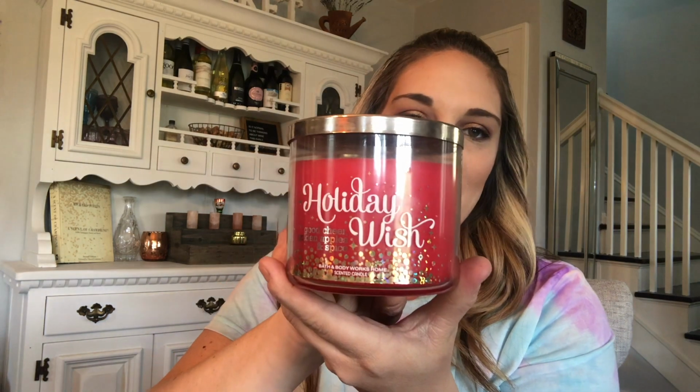And then my last winter holiday scent is Holiday Wish. It says good cheer, golden apples, and spice. So this one is, it says on the description, I wish for celebrations full of happiness and good cheer. The festive scent of golden apples, deep green pine notes, and glimmering amber will make your holiday wishes come true.